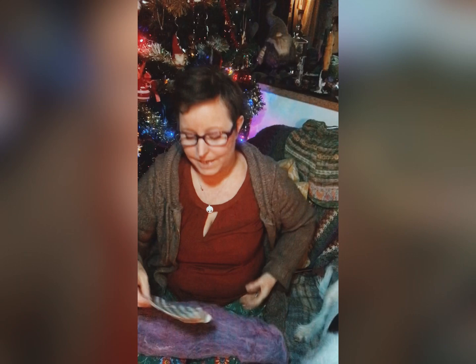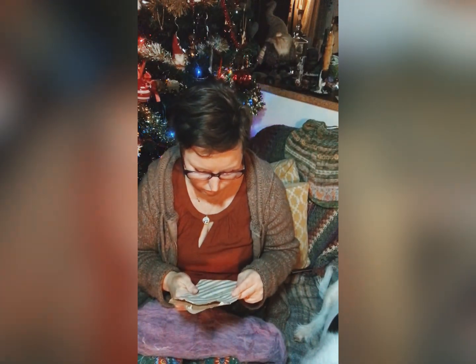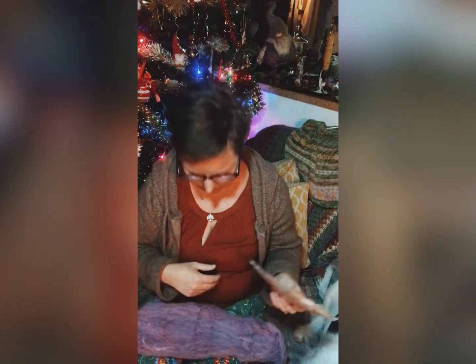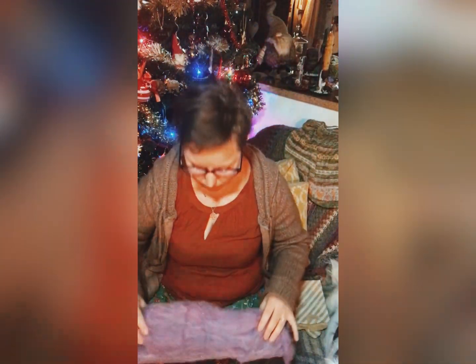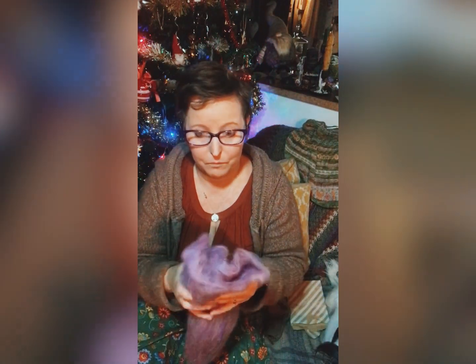In today's, it's called Lavender on number 8. It has got Rambouillet, Merino, Angelina and Silk. And there's a coloured silk in there as well as hand-dyed silk. But yeah, can you just see that sparkling? It's fuchsia Angelina I've put in this.